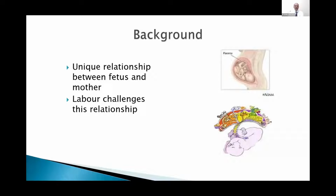Perinatal asphyxia is a very important topic, obviously, and it's important both for the neonatologist and for the obstetric team. It's very stressful for the obstetrician who may encounter a baby who needs resuscitation at birth. So it's a combined management, and the communication needs to be very clear from the start from both sides as well. Just to give you the background, this is the fetus with the placenta and the combination of the mother and the fetus, the feto-maternal unit. So it's a very unique relationship between the fetus and the mother.